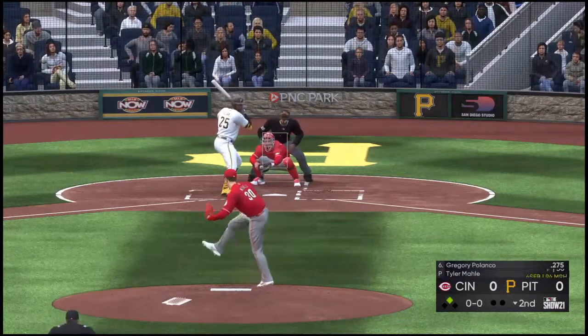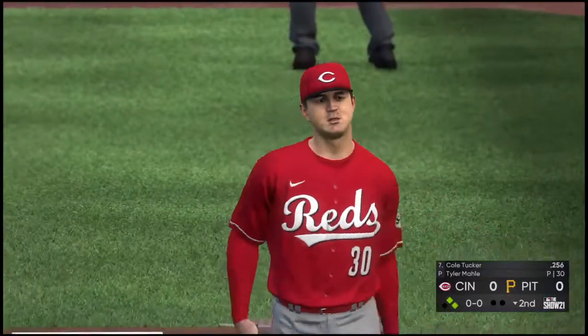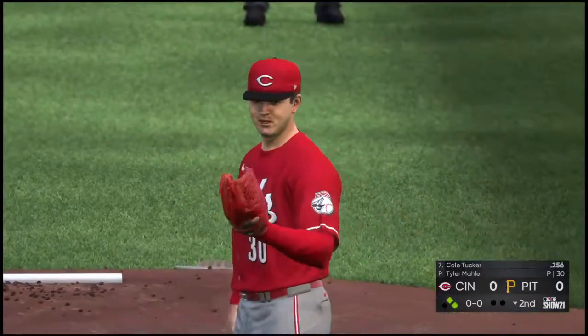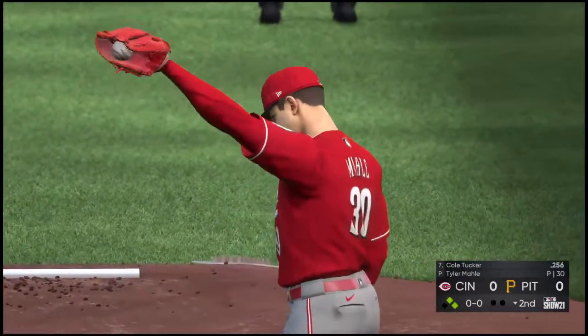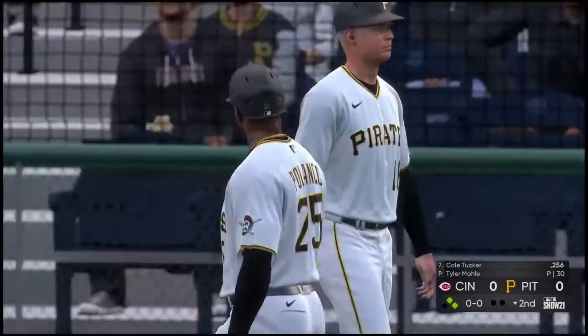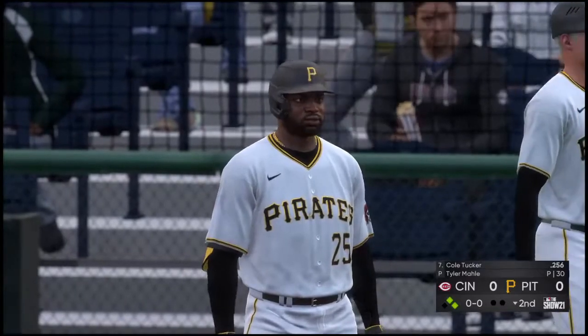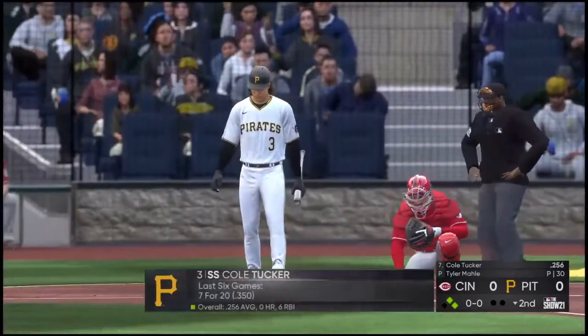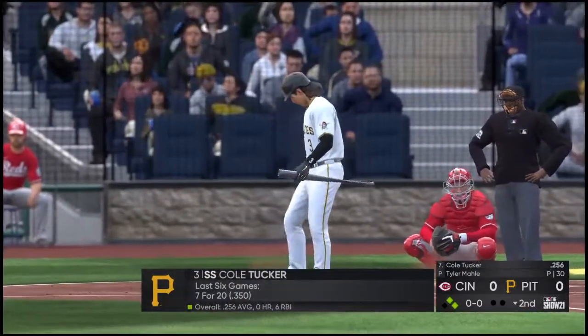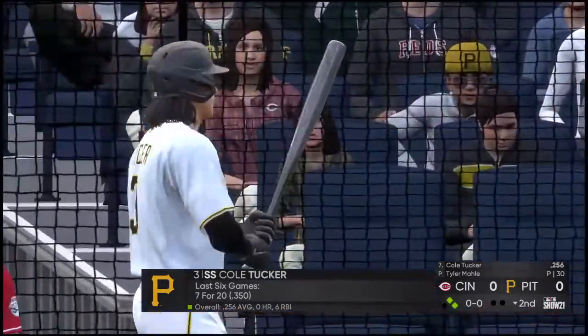Another payoff pitch. And he misses there for ball 4. So runners are at first and second now with nobody out. That was a great battle right there. He tried to get him to chase, but he laid off some really tough pitches and got a walk. Got to tip the cap to the batter that time. So the next to the plate for Pittsburgh, Cole Tucker, looking to stay hot. He's been a real threat at the plate the last week or so.